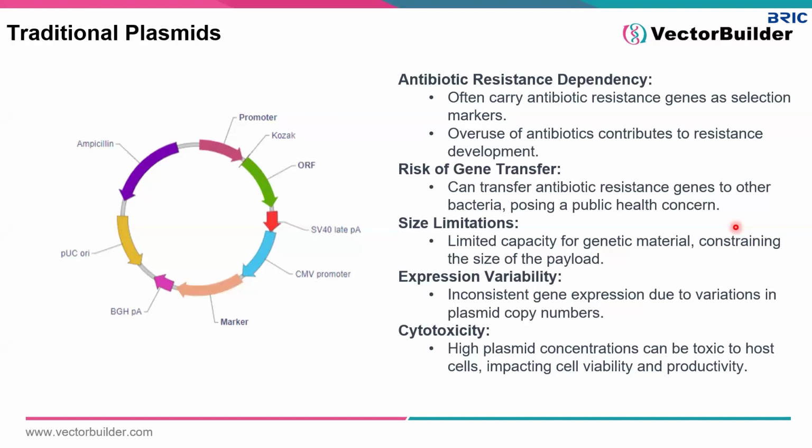One of the main drawbacks of traditional plasmids is that they require antibiotic resistance genes for their selection. While effective, antibiotic resistance is a major public health concern, and antibiotic overuse is a contributor to the problem. In addition, there are regulatory guidelines for antibiotic use when manufacturing cell and gene therapies, which can limit their use in clinical settings. And the introduction of traditional plasmids in vivo also introduces the risk of gene transfer, in which bacteria in the host strain obtain the antibiotic resistance gene, which can contribute to the problem of antibiotic resistance.